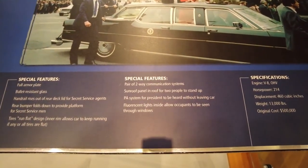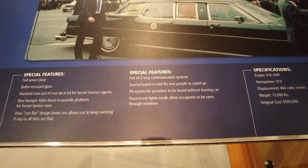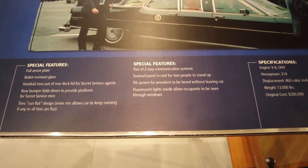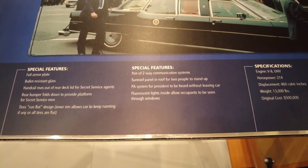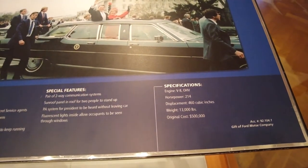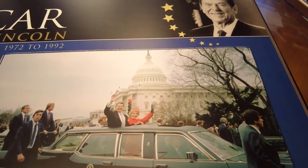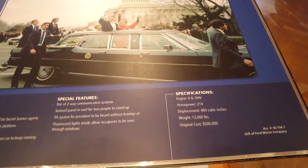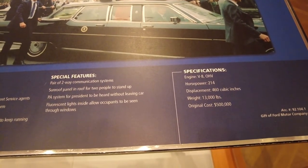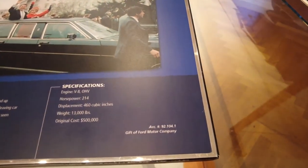Looking at some of these special features: full armor plating, bullet-resistant glass, handrail on the back that we saw. And it says the rear bumper folds down. Well, we saw that as well. And the tires have a run-flat design that can keep going even if somebody tries to puncture them. Other special features include a two-way communication system, sunroof panel for people to stand up, as you see in the photo. PA system, so the president can be heard without leaving the car. And fluorescent lights inside to allow occupants to be seen through the windows. Pretty interesting. The cost of this, by the way, was $500,000.